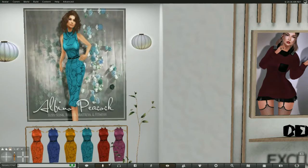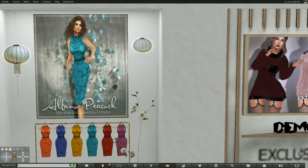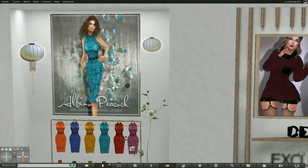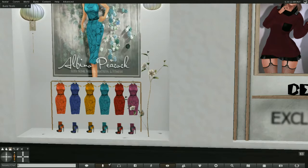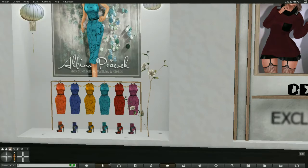Now, this is albino, and this is albino peacock, and I believe that the dresses are sold separately from the boots, but I'm not certain. Let me check. Okay, that's the dress. And those are the boots. So they are sold separately, but if you look, you can see that the items are color coordinated. If you buy the orange dress, you can get the orange boots and be certain that they go together. Same thing with every other color, which is very, very nice.